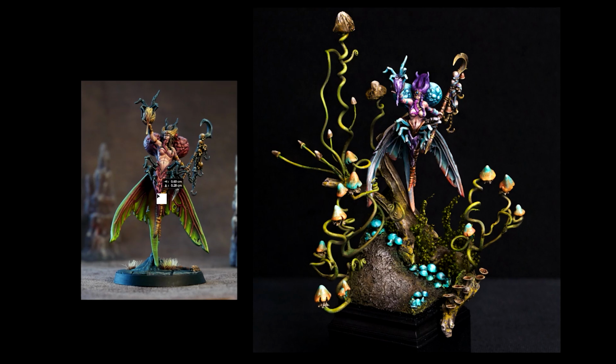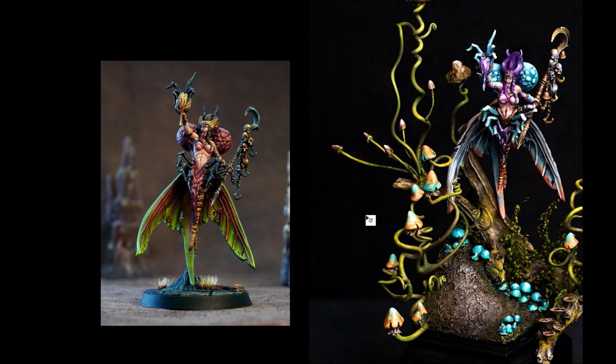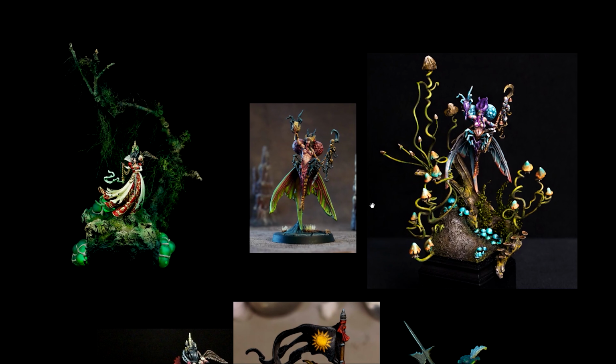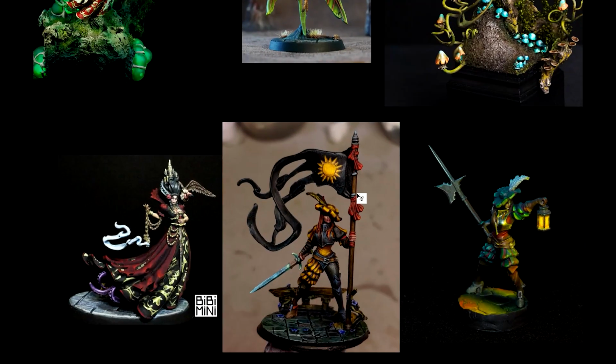And here we have the same character who is more simply done because there is not all that scenery around it. But the painting level is superior to this one. So, you know, it's always hard to balance those things. So anyway, here we have our first place, second place, third place. Same thing.